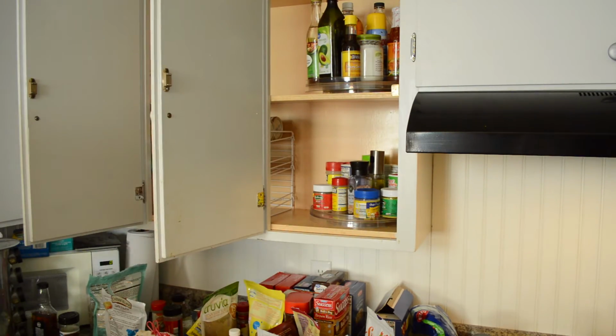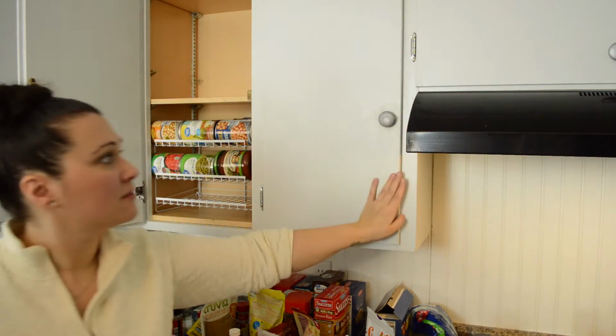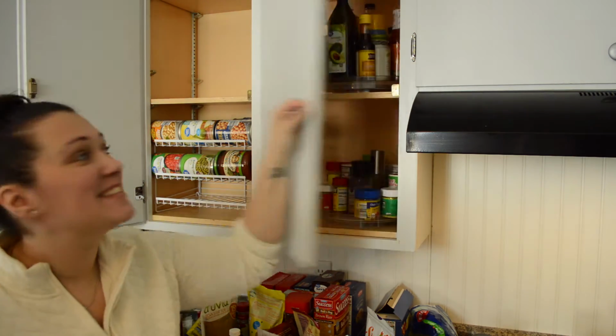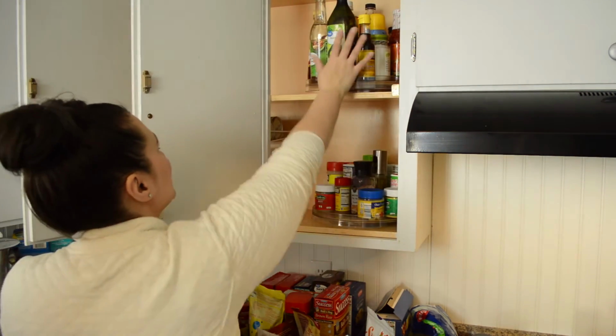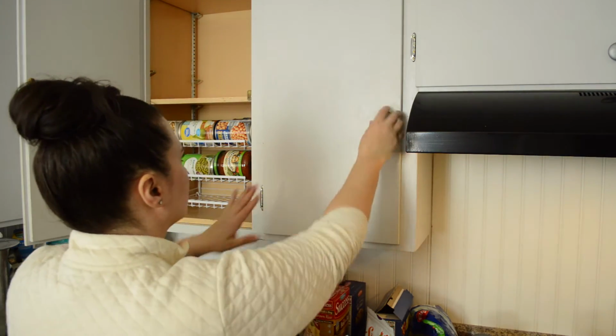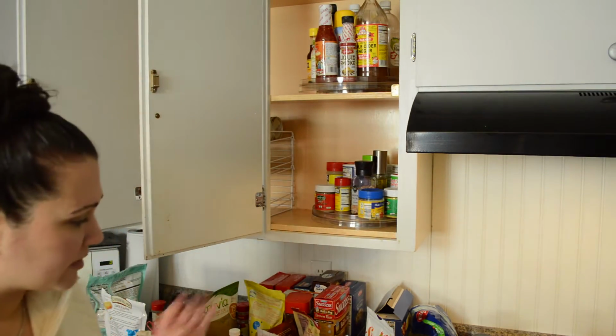Look! Looks good. Look. Damn it. Oh no! It did close. Fail. It closed. Whatever. I'm gonna leave that alone because I don't know what else I want to put on there.